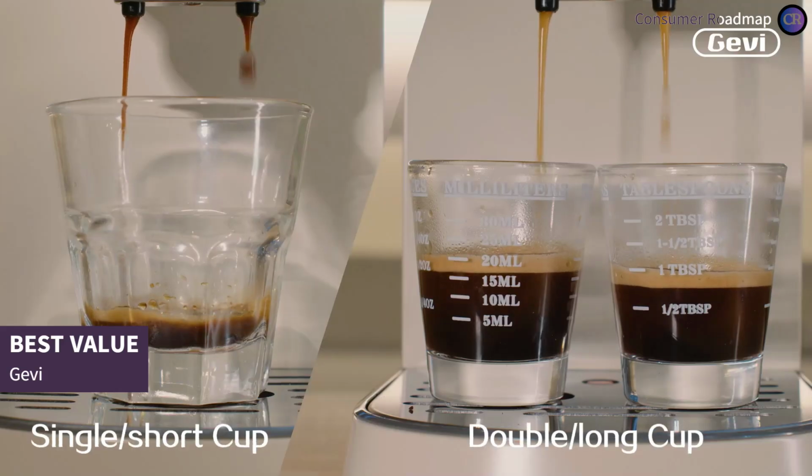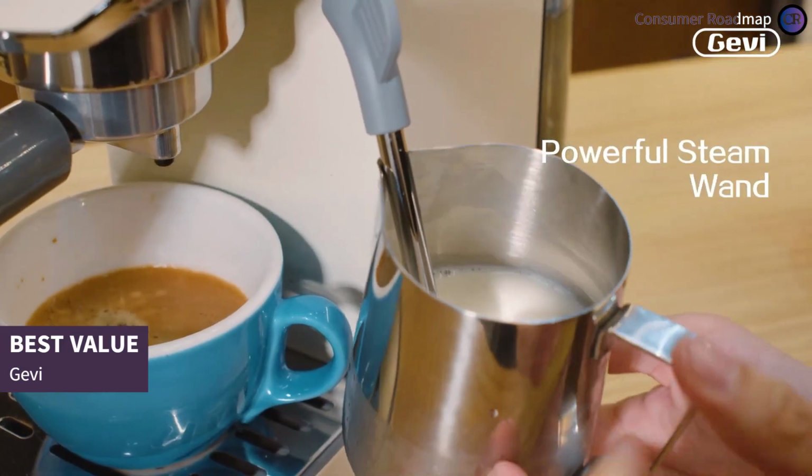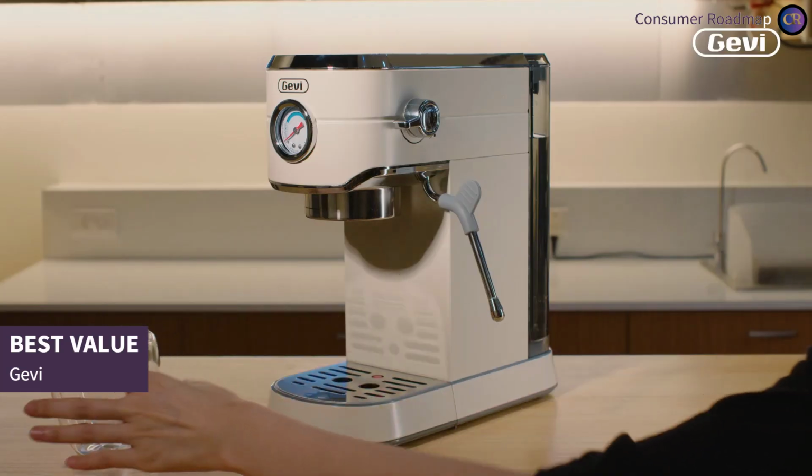To wrap up, if you want the best overall experience with a balance of convenience and control, the Breville Barista Touch is your top choice. But if you're on a tighter budget, the Gevi still gives you solid results without breaking the bank.